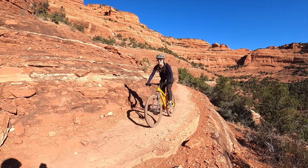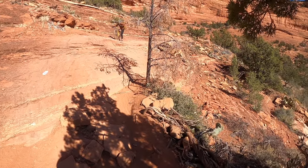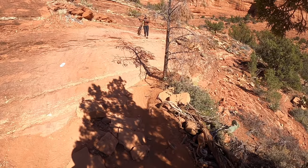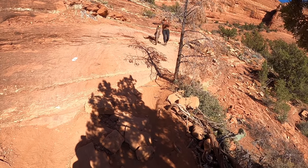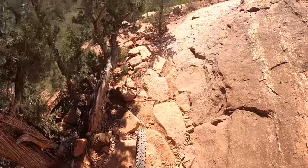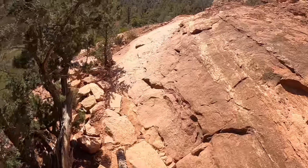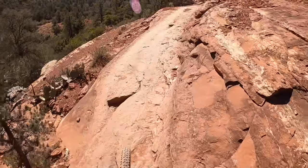This trail is so awesome. Yeah, working into it. I mean, this is the difficult. This is like more than advanced. Oh, that's fine. It's a big drop. I want a picture up here. We're gonna be on a big plateau after a little bit.